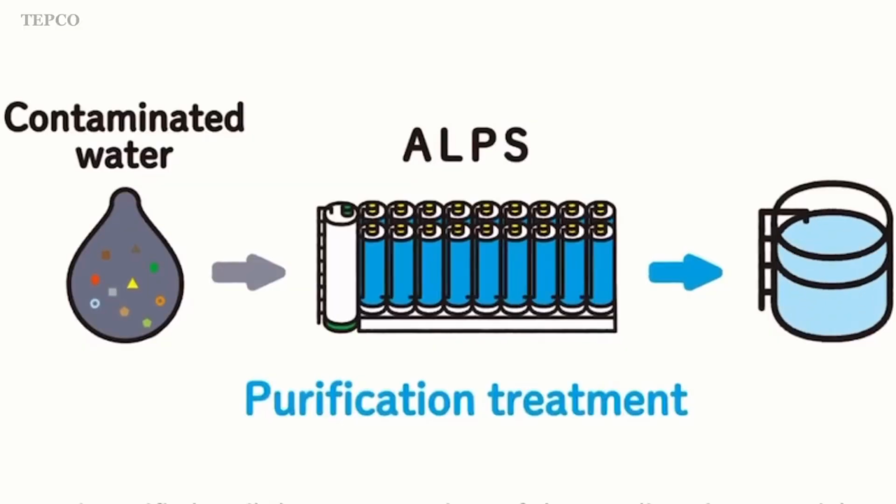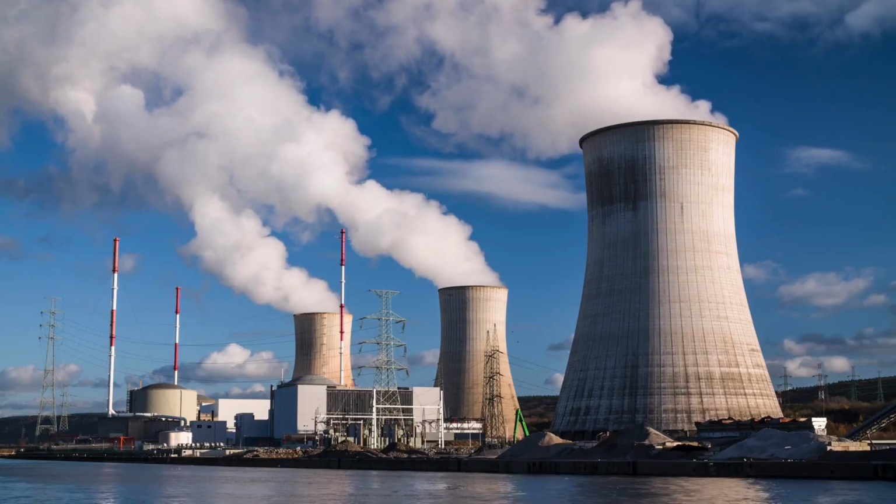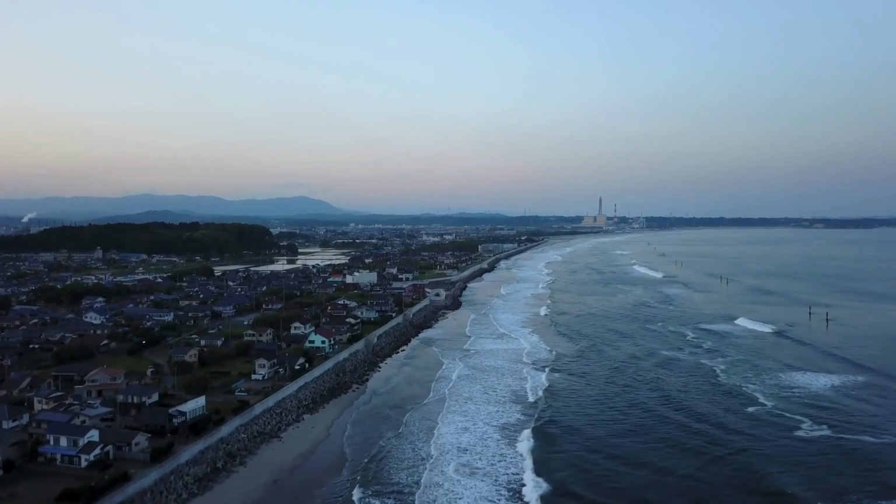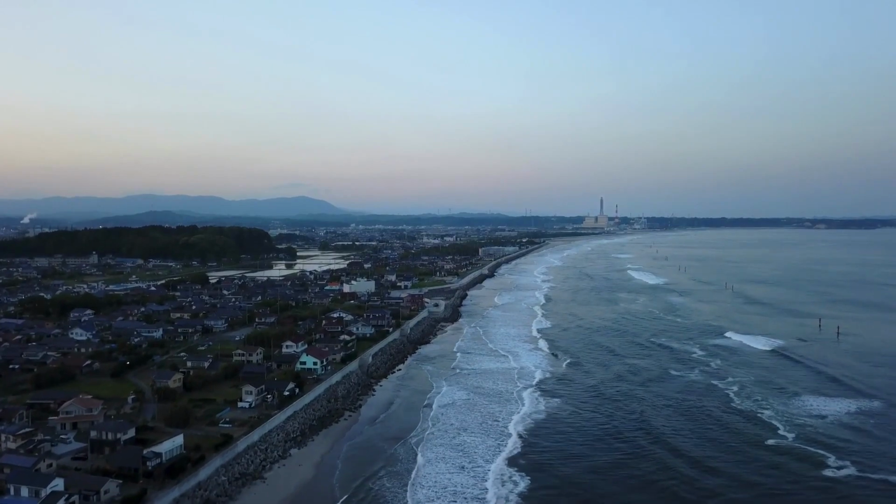By the way, this isn't new because all nuclear power plants produce tritium. And releasing tritium into the ocean, streams, and rivers is already a common practice around the world. And Japan says that its wastewater will have less tritium annually than a normal nuclear facility. But even though it's at levels considered safe, it's still radioactive. Therefore, this hasn't been without controversy.